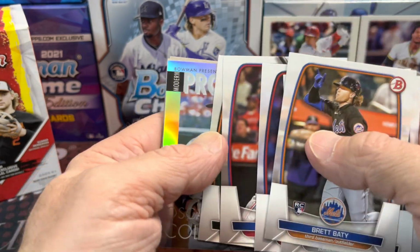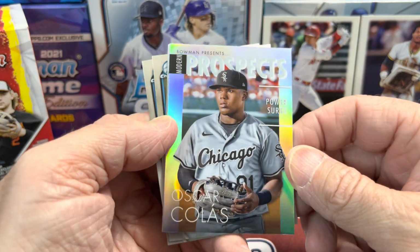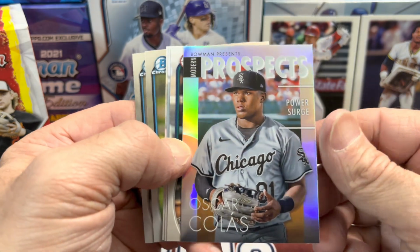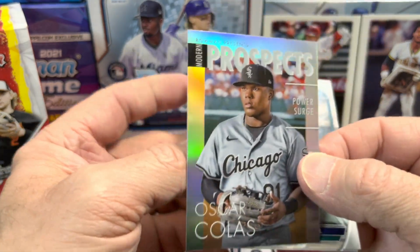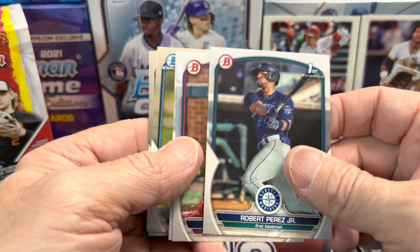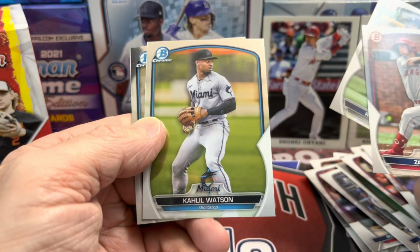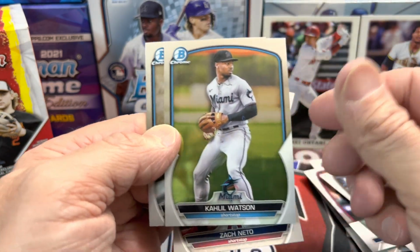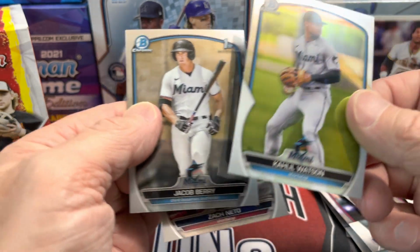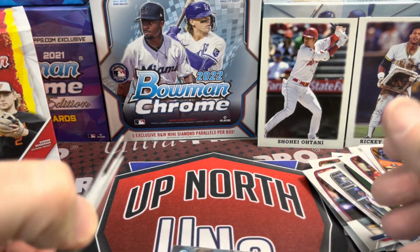All right, so there's more base, and here is another. Yeah, they did a really nice job on these inserts. I do like them. Oscar Colas, who I know started out the year with the White Sox. I think he's still on the roster, I'm not 100% sure. And then we have another first, Robert Perez Jr. And we have Khalil Watson, who was the big chase last year in 2022 Bowman, and then Jacob Berry first. So back-to-back Miami Marlins.